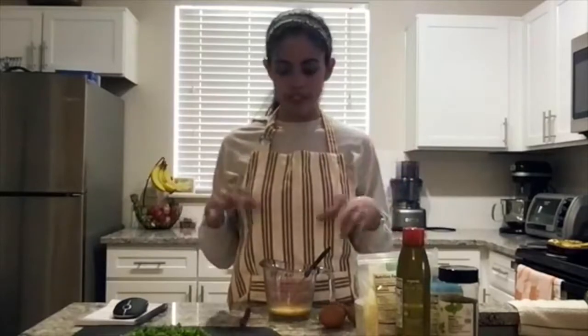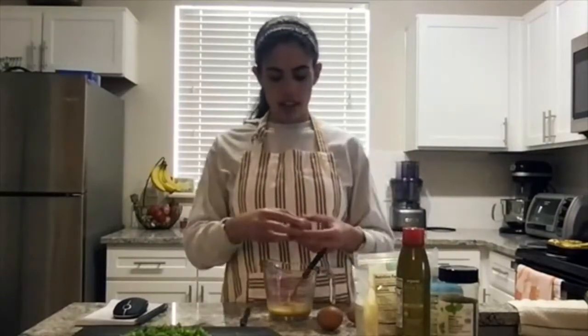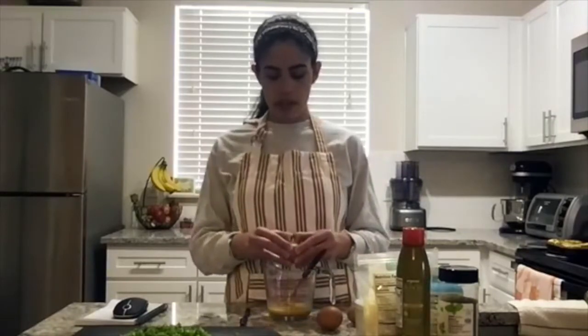So for a whole dozen, you want like 8 to 10 eggs. You don't need a full dozen eggs for the dozen tray. We want like 8 to 10 eggs to make a dozen of these frittata muffins. So we are just gonna crack the eggs up in here.